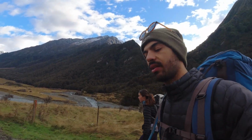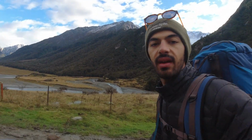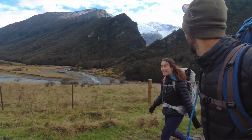But we're very excited going up to this Liverpool Hut. It's an alpine hut, so no fires, very basic. It's going to be very cold, but should be good. Our first bit of alpine tramping.